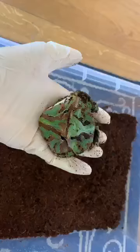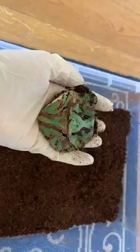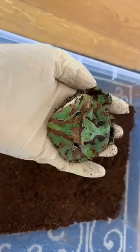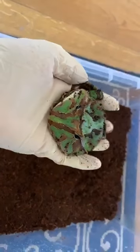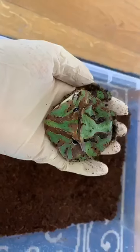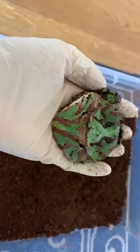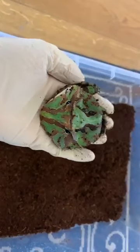Kermit has to live on his own. He's not permitted to live with another frog because he would actually try and eat it. They would try and eat each other. So they are cannibalistic. And if the frog was smaller than him, he would definitely eat it whole. And if it was a similar size to him, then actually they'd probably struggle. But they would definitely try to eat each other.